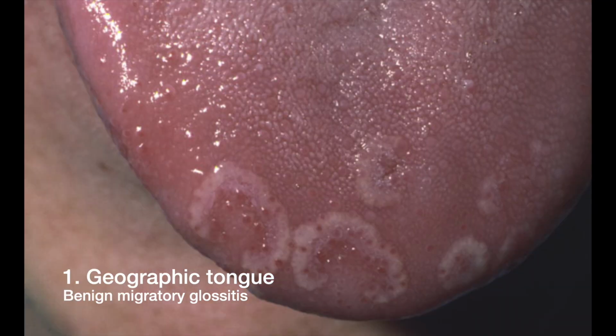Basically, you have little pink smooth patches outlined in white. This is something that is not dangerous. As the name implies, it is benign, meaning it's not cancerous. It affects maybe roughly 3% of the population.